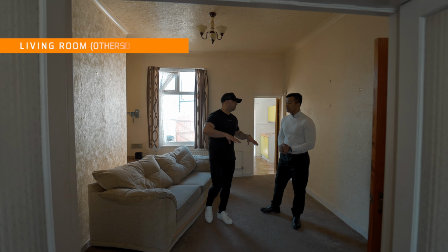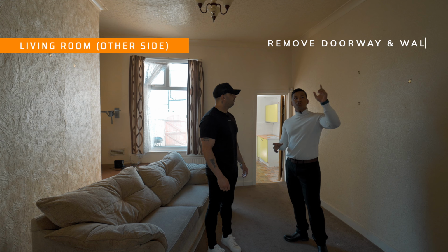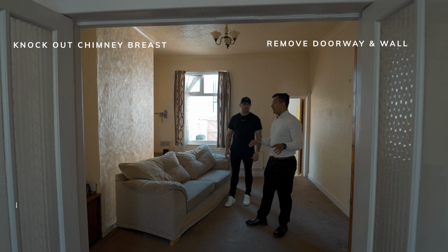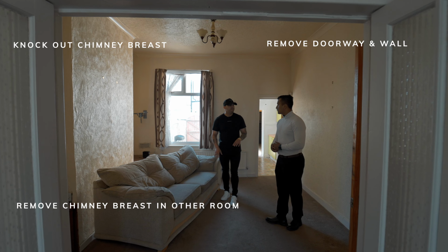So show me around the house. Now, this is one of the two rooms that we've just come into. What's the plans? So with this room, I'm planning to take this wall out, and this chimney breast as well, and put the kitchen over here, so that this will be open plan. And I'm planning to take that chimney breast out as well, for the space. Removing two chimney breasts and a wall.